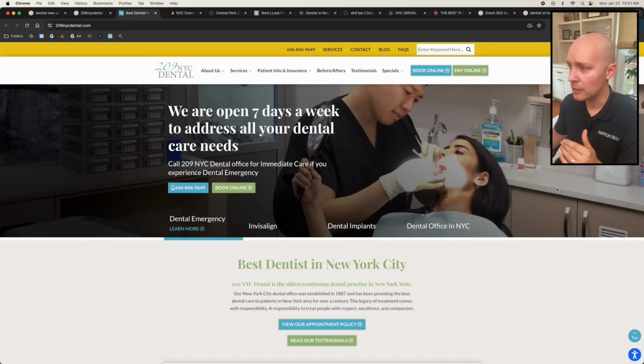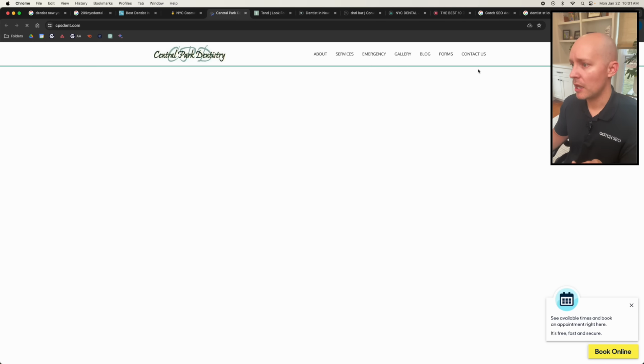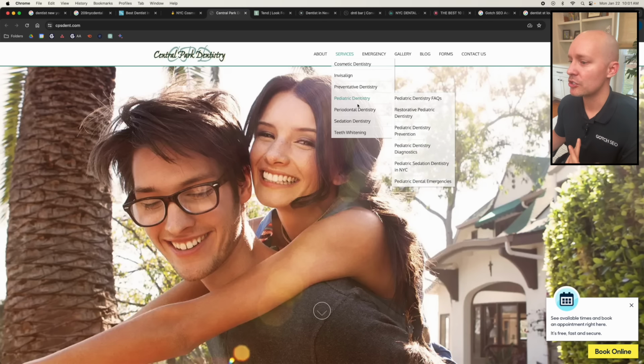And going back to this site, this is really nice. They've got the call to actions up here. Everything is working properly. So this is a good model right here, okay? Going to another one here. This is another example where you look at the navigation and you can't even tell that the services drop down here actually is a drop down, right?